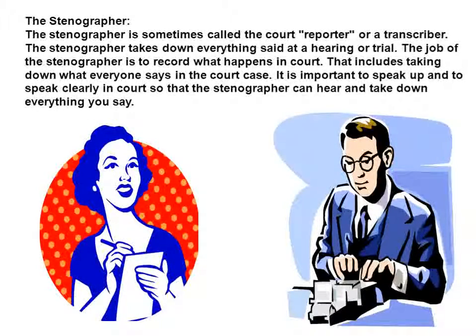The stenographer. The stenographer is sometimes called the court reporter or a transcriber. The stenographer takes down everything said at a hearing or trial. The job of the stenographer is to record what happens in court. That includes taking down what everyone says in the court case. It is important to speak up and to speak clearly in court so that the stenographer can hear and take down everything you say.